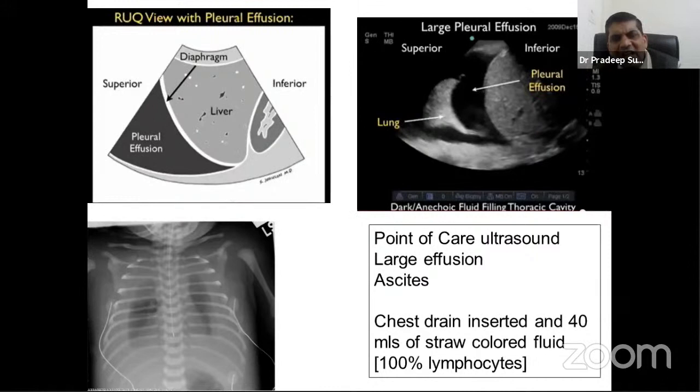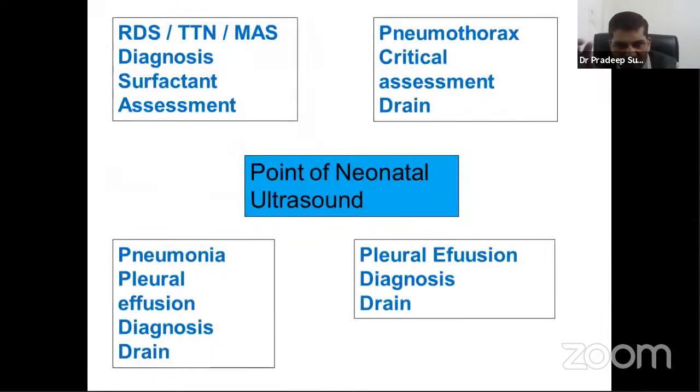So this is where the ultrasound has helped in diagnosing the pleural effusion. Therapeutic as well as diagnostic pleural effusion drainage is very, very important when we consider the lung ultrasound. So what are the indications of lung ultrasound?